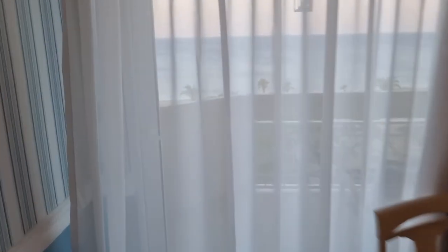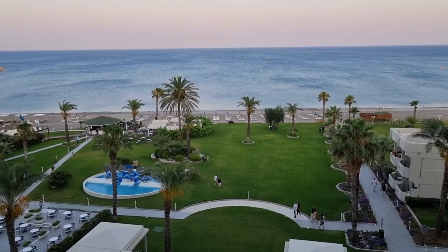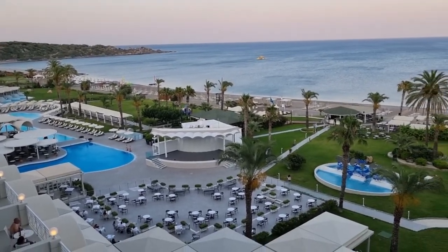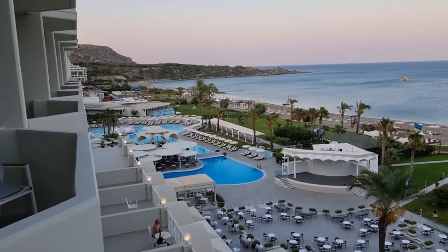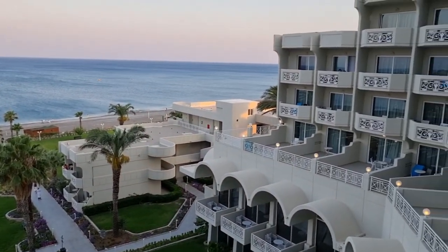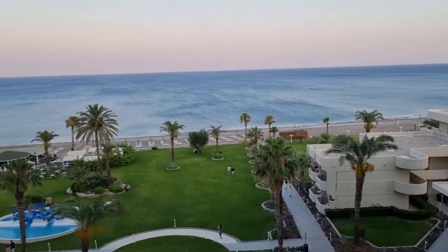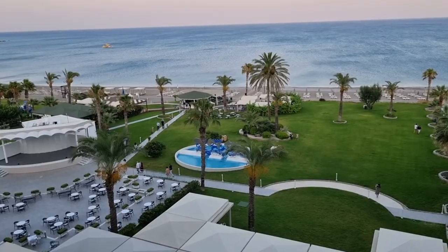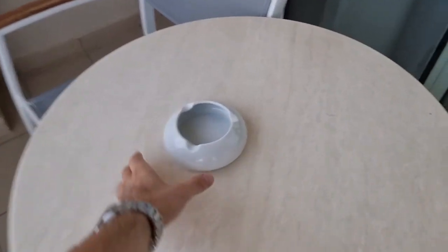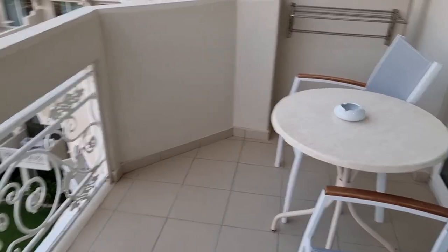Let's go to the balcony. Wow, the view, it's simply amazing. And it's evening now. It's around 8 p.m. Beautiful. And on the balcony, you have two chairs and one table. And if you want to smoke, you can do it. Everything is very clean. This is what I like so far. The first impression is very good.